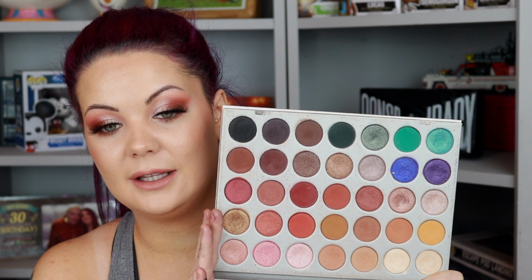I love this palette. It never ever steers me wrong. You can literally boop boop boop and away out the door. It is so amazing, so blendable. She wasn't lying when she said that she created an amazing formula. So it really, really is disappointing to know that they've changed it.